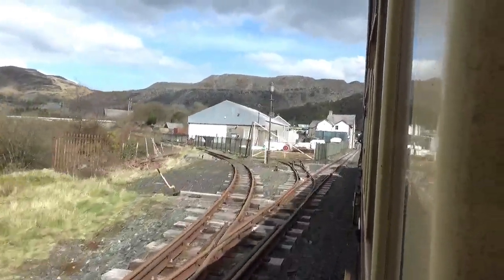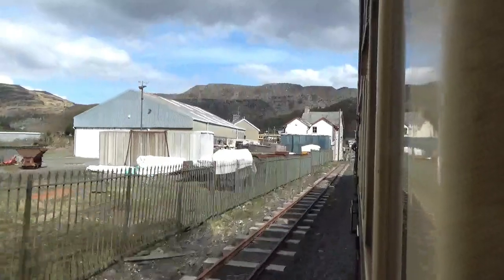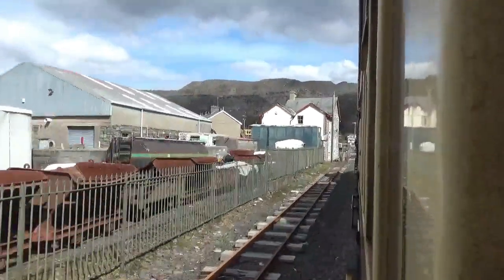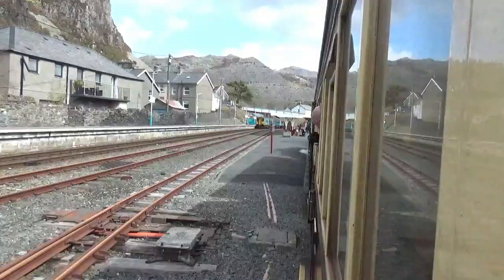This is where the Ffestiniog headed for its terminus at Dinas. This area served 3 quarries and once had an engine shed. A timber yard was also based here during World War II.